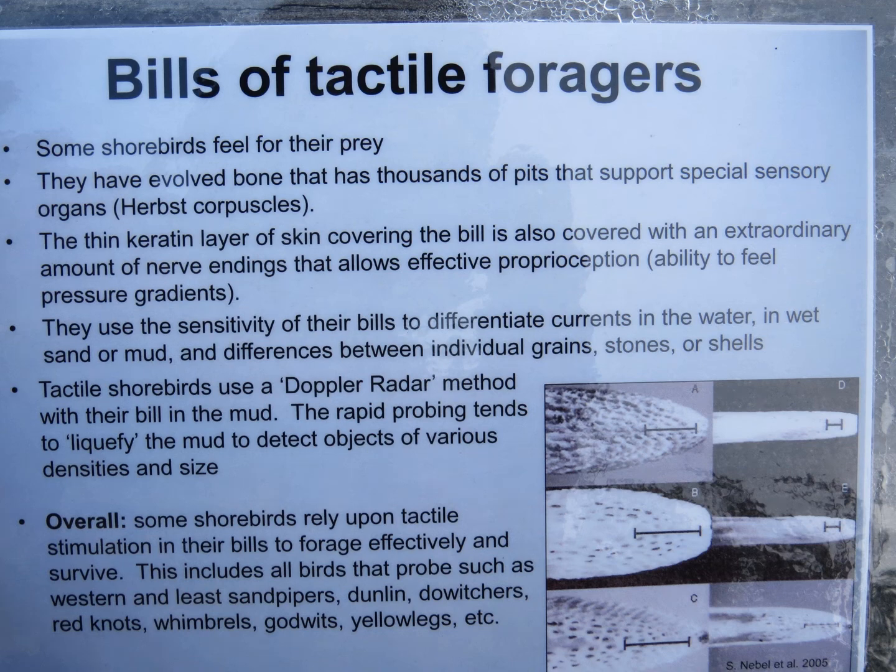Bills of tactile foragers. Some shorebirds feel for their prey. They have evolved bone that has thousands of pits that support special sensory organs, Herbst corpuscles. The thin keratin layer of skin covering the bill is also covered with an extraordinary amount of nerve endings that allows effective proprioception, the ability to feel pressure gradients.